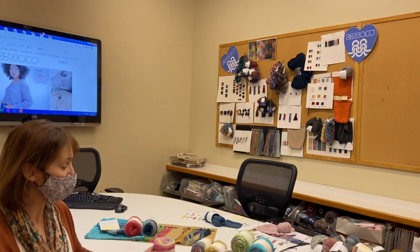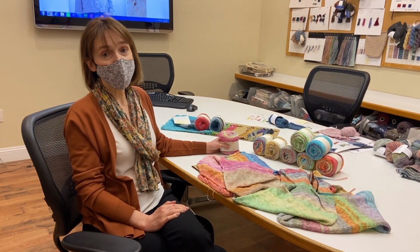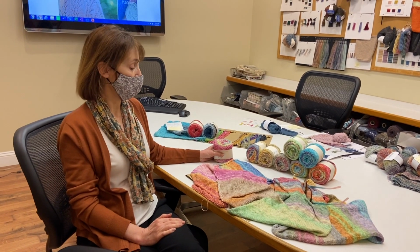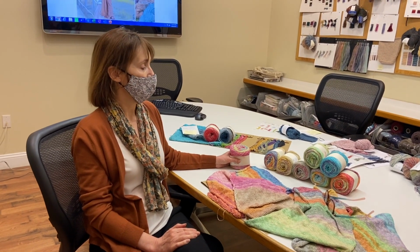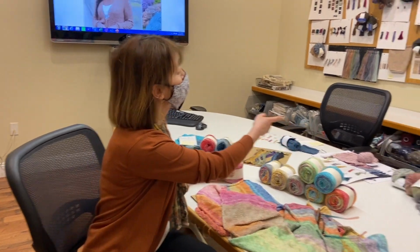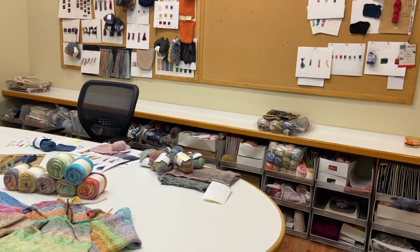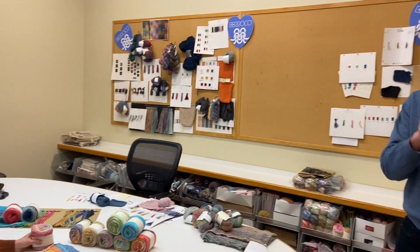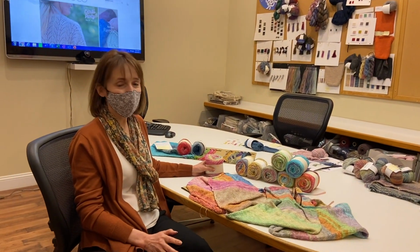Every season we get samples from suppliers and mills, most of whom we've been working with for years, and we review everything. We get pretty picky. We probably review 100 yarns at least. You can see right down there, this is everything that we reviewed for spring summer, and we end up choosing five or six. A tough crowd. It's like applying for college, to get through to Berroco.